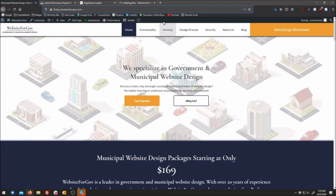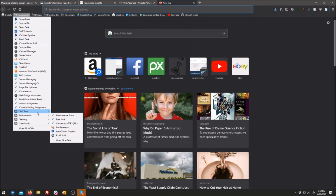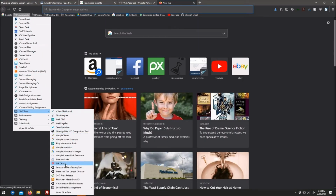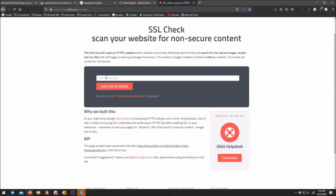There are tools that you can use. I'm going to pull up one of them that you can run your website through to make sure that it is HTTPS compliant. And this is the SSL check by jitbit.com. This will crawl your website and make sure that all your pages are HTTPS compliant. It will also let you know if there are any pages that aren't and what you need to do to fix them.